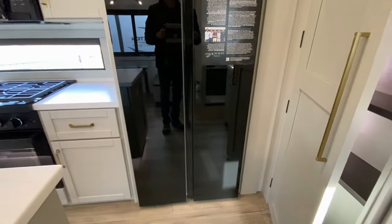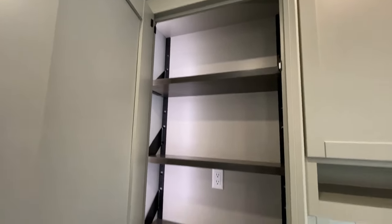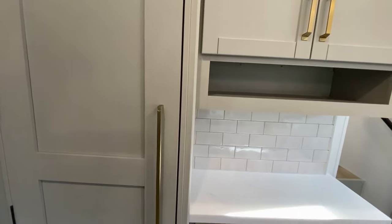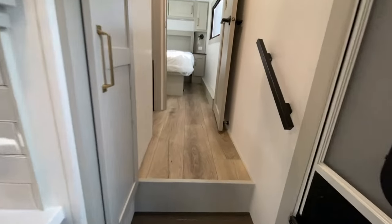We have your French doors, side-by-side refrigerator and freezer. I really like this pantry. And I would say that's a 7-foot door. Nice LED lighting, adjustable shelves, easy close door. We'll work our way upstairs.